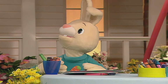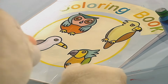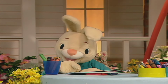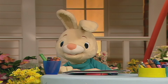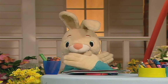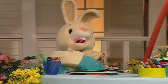I can colour them! Oh, look at this one. And this one. And this one. Ooh! And this one. Birds have wings to fly in the air. Look! It's a bird. And it's flying. Whee! Whee!